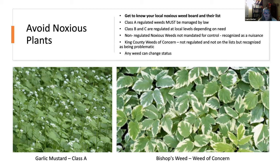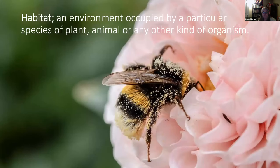So things like garlic mustard, for instance, which loves the shade and is edible, and permaculturists love this plant, but it's a really terrible plant for the Northwest because it outcompetes the native vegetation. Bishop's weed, on the other hand, is just a weed of concern, and it's sold in nurseries, and it's still sold and shouldn't be because it's a terrible invasive weed.